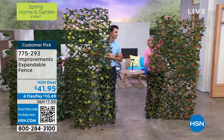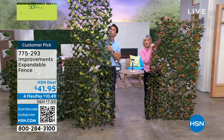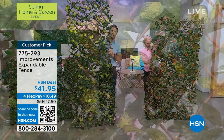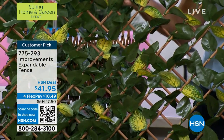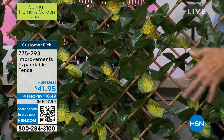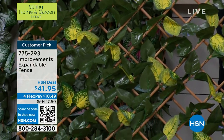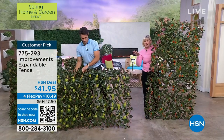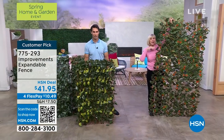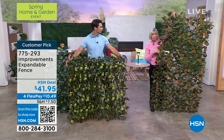And all these beautiful leaves in any one of the five colors that you choose are all variegated. So there's a blend of color that's going to give you that real natural look. And they are woven around the bamboo wood just like Mother Nature, so it looks like real vines. Unlike real vines, and we love that ivy-covered look, you don't have any maintenance, you don't have any trimming, you don't have any damage that can happen when the vines get into your stucco or your siding.